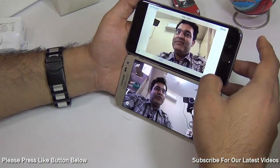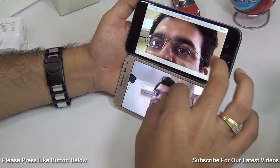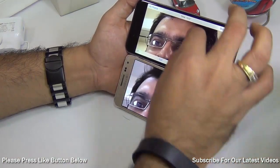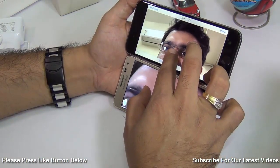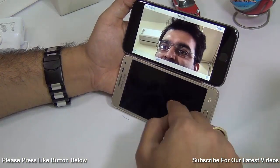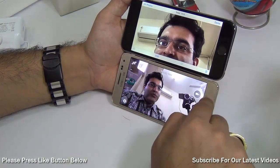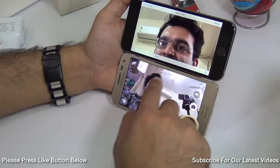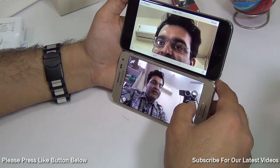Let's put them to a comparison and see how much clarity they capture. So I'm gonna zoom in a bit closer to the forehead area, and as you can see, the detailing is slightly better on iPhone 6 because it is not applying any filters, while the Samsung Galaxy Alpha is applying some filters of the beauty face. Let me turn off this beauty face feature to see if that makes any difference. I'm just gonna put it to 0 and take this shot again.